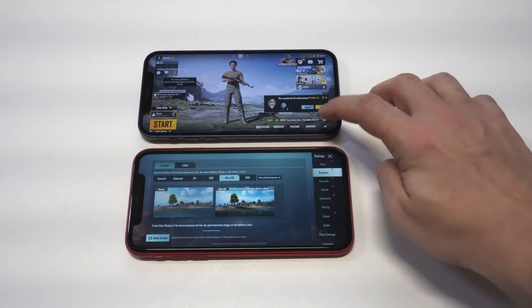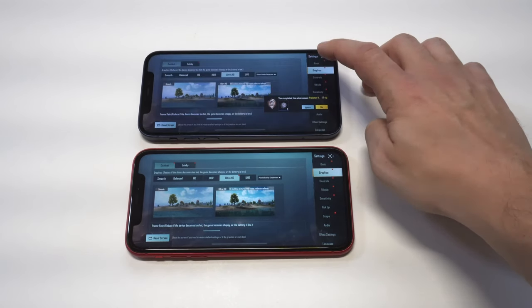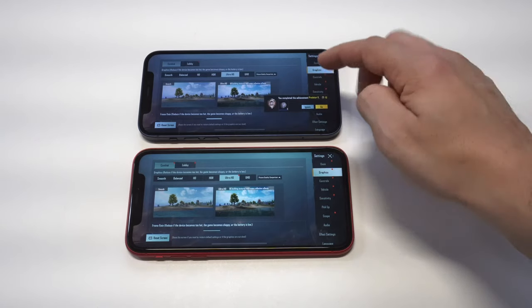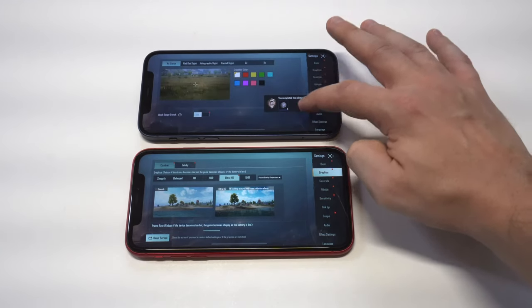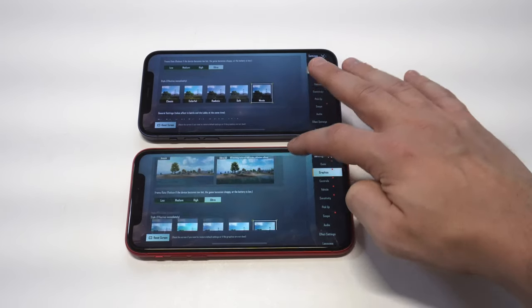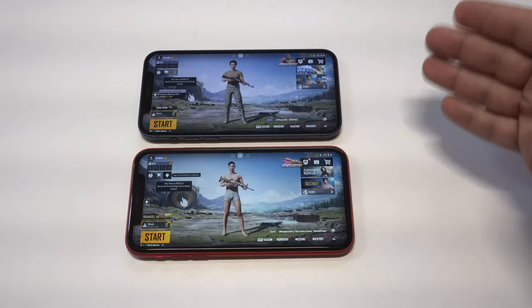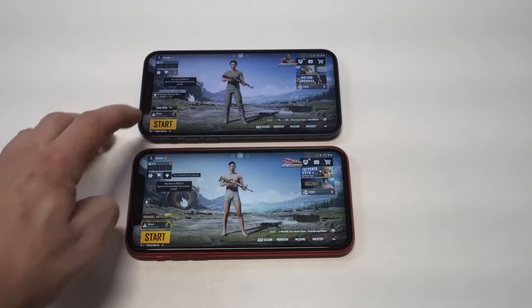Before we even get into this, I want to show you I'm running the same graphic setting on both phones. So it's at the highest graphic you can play PUBG. Now, PUBG has had an update recently on some Metro or something for the Battle Royale. So if you guys want to check that out, it's available in some locations, but not everywhere.